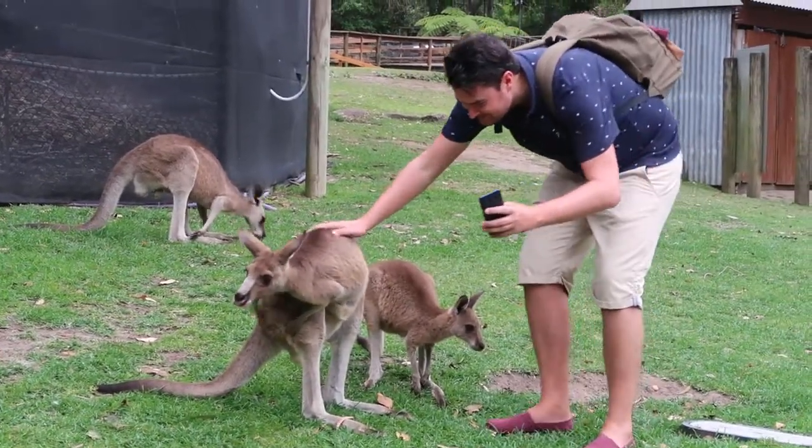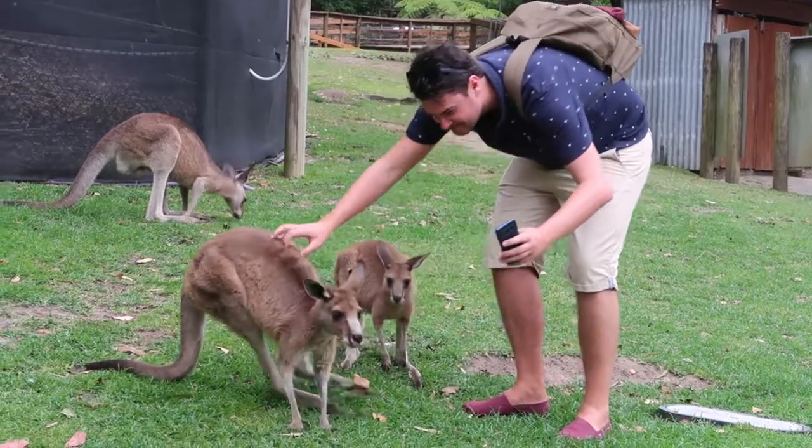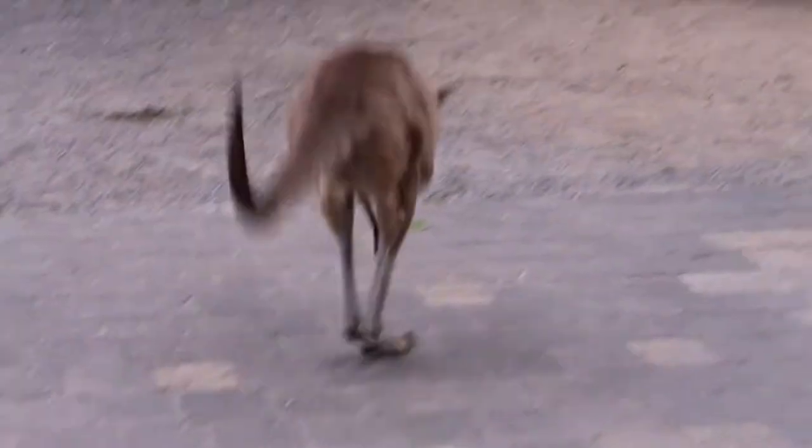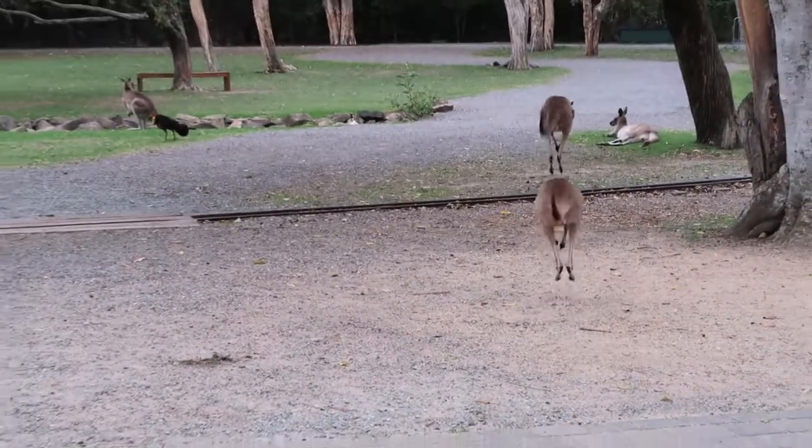No, I don't want a photo. Leave me be. Skippy! Skippy! Skippy! The bush kangaroo!